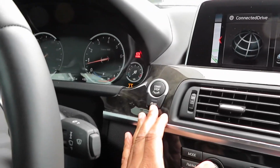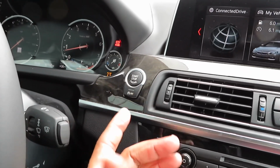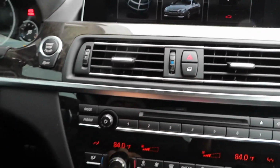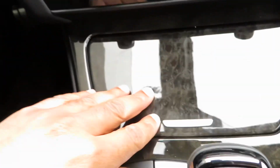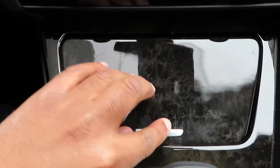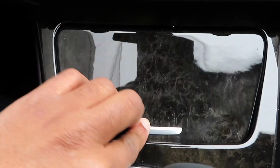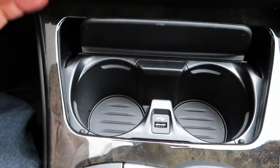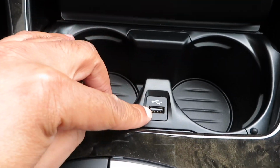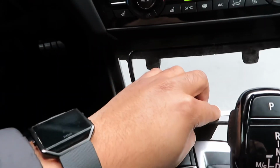You got the automatic stop start button right here, so when you come to a stoplight, it cuts the car off. You can turn it off. You got your door lock buttons here, dual climate control, the real wood down there as well too, very beautiful wood. Got your cup holders right here. This stuff is kind of cold, so when I pushed it like that, I didn't push it hard enough, so there it is right there. It's not stuck or anything. You got the USB with the two cup holders right there as well. So yeah, it's cold, the little spring thing.